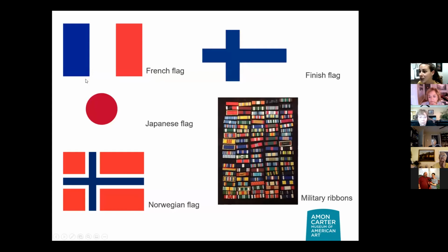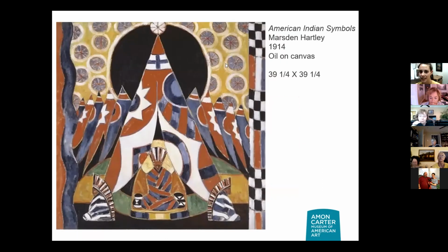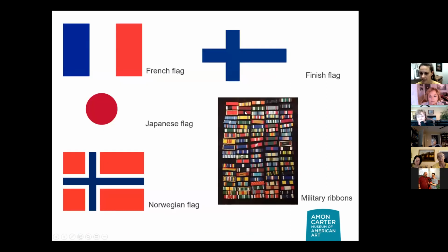But then he was also very good friends with a German officer. So he was really interested in military ribbons as well. So I have a picture here of some, this is Air Force ribbons from the United States, but it gets to that idea of the different bands and stripes. And then here you can see, while they look like flags as well, they also look like military bands. You can see the different striping.